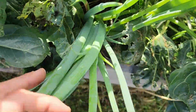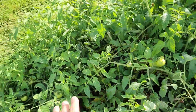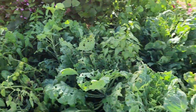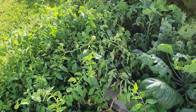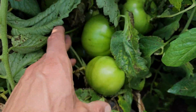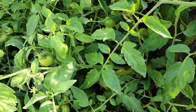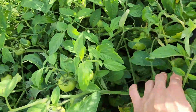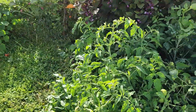We have onions left in there, some bunching onions still good to be harvested, and an Ace 55 tomato. I put determinate tomatoes in this one, the Geranium Kiss and the Ace 55, and they just got kind of a late start. You can see I have a ton of beautiful tomatoes in here, and I just don't think they're gonna ripen. So I might be able to harvest the green tomatoes and ripen them inside, but if you know how to do that, let me know in the comments down below.